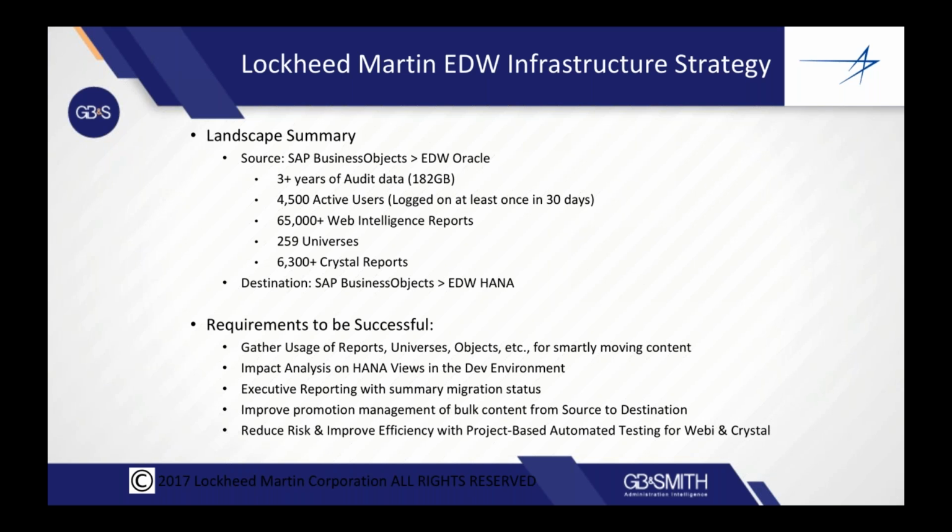So quite often we find mistakes or issues or problems that pop up after an upgrade because we didn't quantify all the reports, and they just don't have the time to test everything, and we don't either. We just don't have that bandwidth as a business objects administration team.